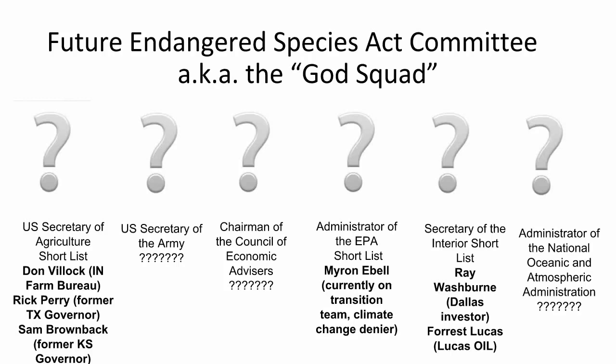We've also heard at least one name for the administrator of the Environmental Protection Agency. Myron Ebel is the name most often cited for that position. He is currently on the president-elect's transition team, and he also happens to be someone who does not believe in climate change and is very vocal about that belief.